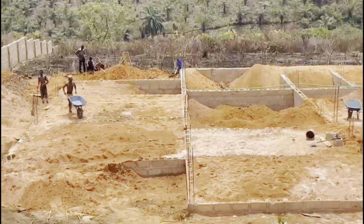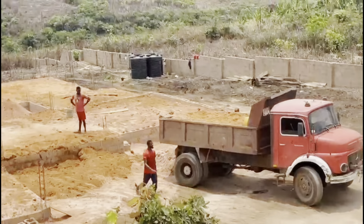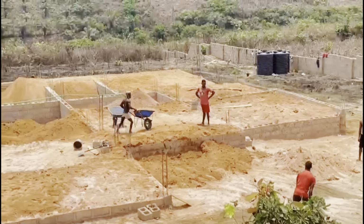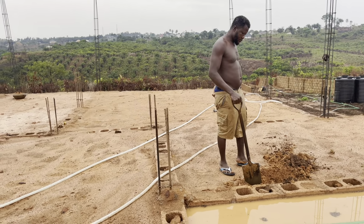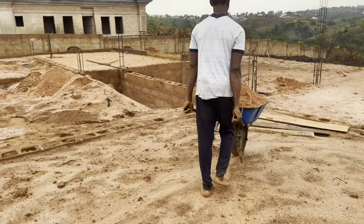the foundation space. By the end of the day, it was observed that the filling of the foundation space took more than 900 tons of sand to accomplish. When the filling had been accomplished, the next was to water the whole filling sand within all the spaces that have been filled and leave it to naturally compact by itself.